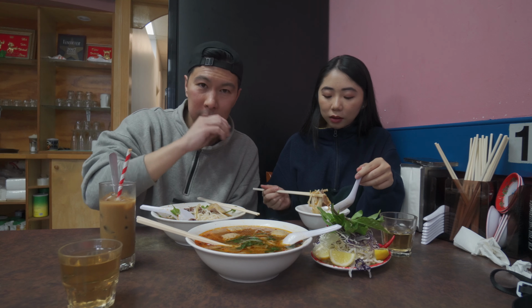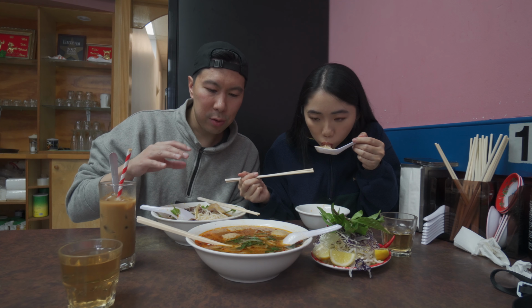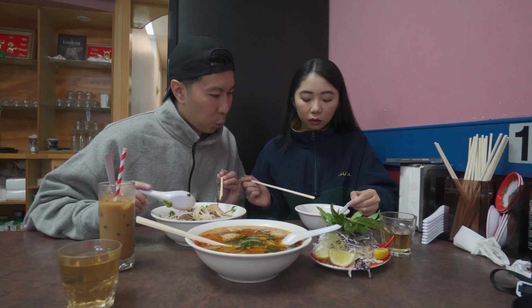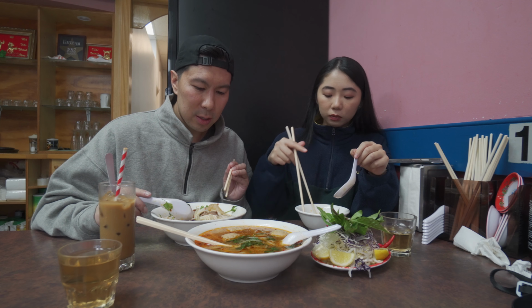One of Anson's favorites. Pork balls are one of my favorite things to eat in any type of noodle. This dish gives you a variety of different meat. It's probably one of those things that for meat lovers, this is definitely your go-to. I would say it's a pretty meaty dish, right? It is. What do you rate this? I would give it an 8 out of 10 for bún bò Huế. I don't really like spice, so I'll give it a good 7 out of 10.